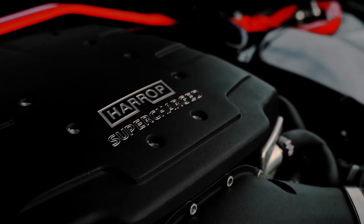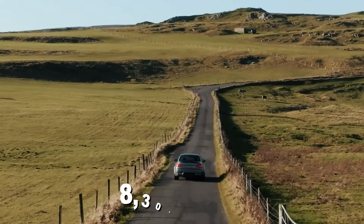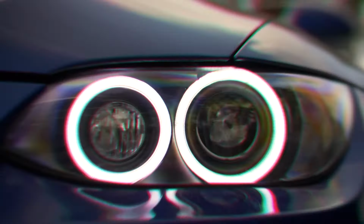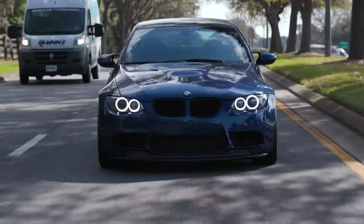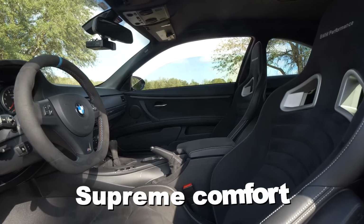Under the hood lies a naturally aspirated V8 of 4.0 liters, producing over 400 horsepower, and can rev up to 8,300 RPM. This engine won more awards than I did in high school, which isn't saying much if I'm being completely honest. But seriously, this car is a real masterpiece. After all, performance is not the only thing it gives. It's from BMW, the ultimate driving machine. It also gives supreme comfort.